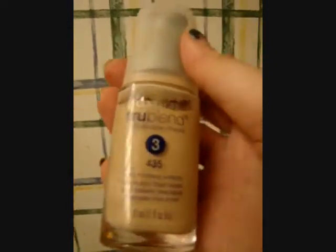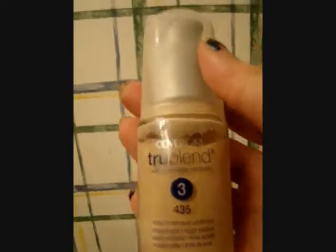So the products I use in the video are my base, which is 435 CoverGirl. You're going to use a large concealer brush as well as a small concealer brush.